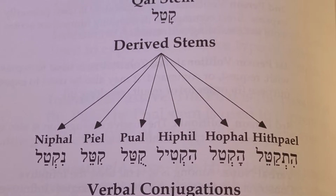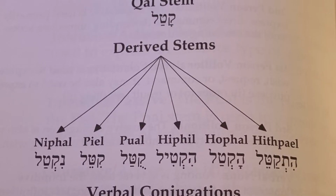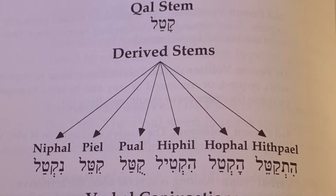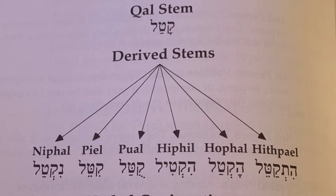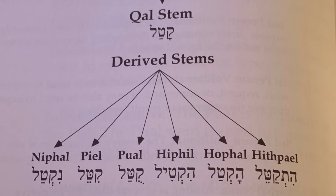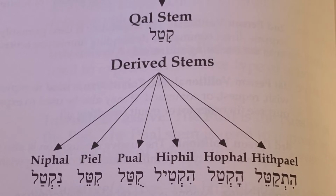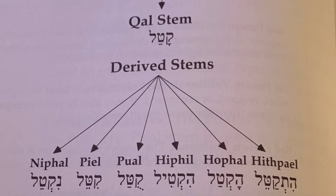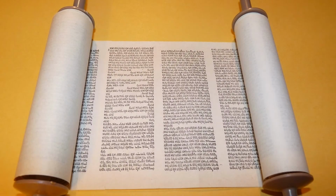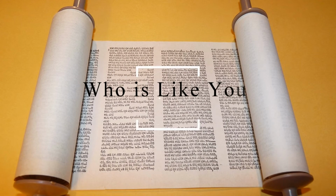Hophal is the passive form of hiphil that also has a causative action, meaning that someone is causing something to happen to you. For example, you were made king. Lastly, the hithpael stem has an intensive action with a reflexive voice, meaning you are doing something to yourself, like you hid yourself.